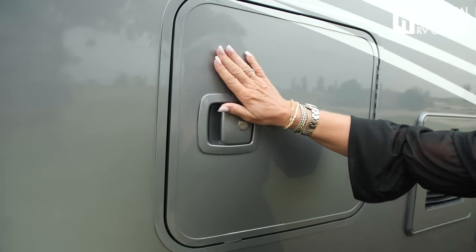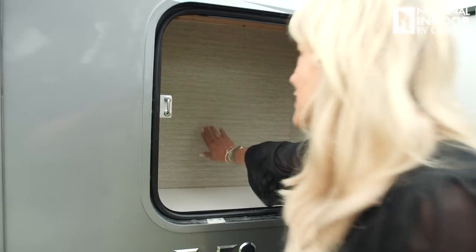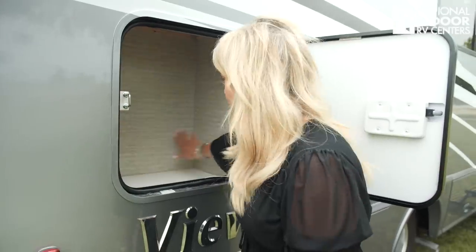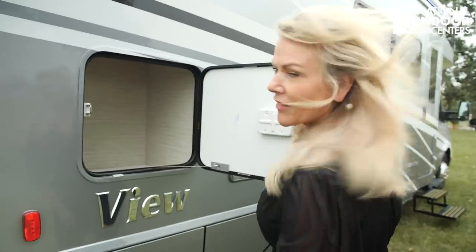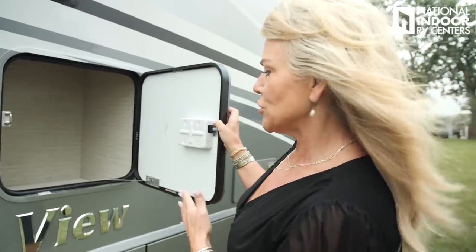So, nice big compartment here. I like it because it's at eye level, and a nice compartment, fairly big. The one thing I did want to tell you too is look at the label that's on the door. So this is super important. You never want to take those off. You're going to have them on your upholstery. You're going to have them on your doors.